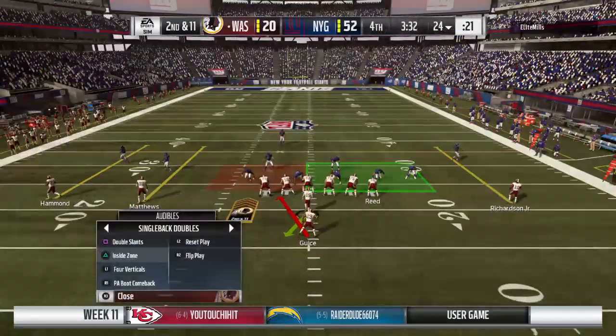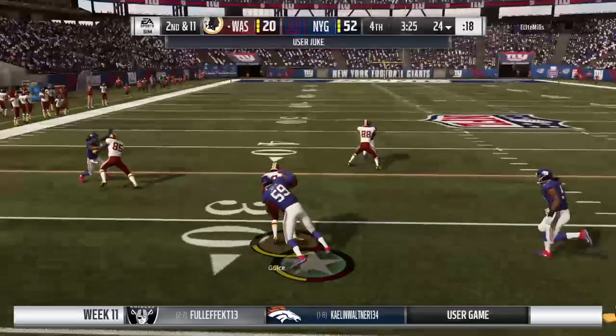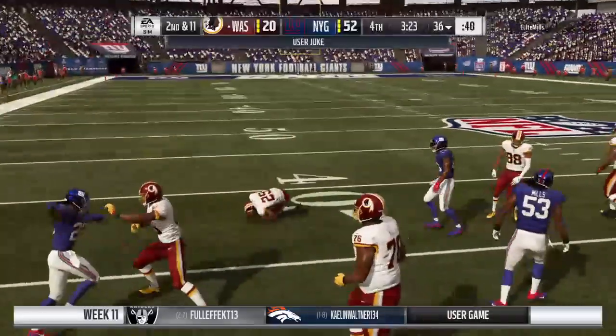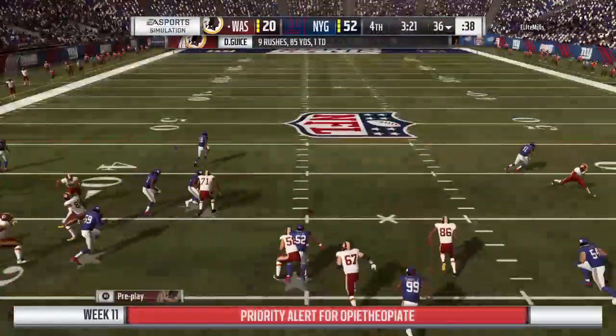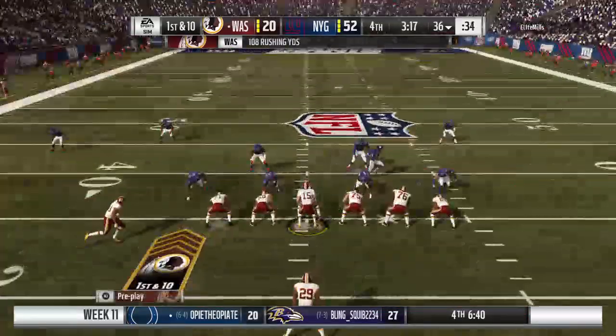That pass play wound up for negative. On the handoff, it's Geis. And he's taken down, but able to slip across the 35. Give him 12 yards on that one. It earns him a fresh set of downs.